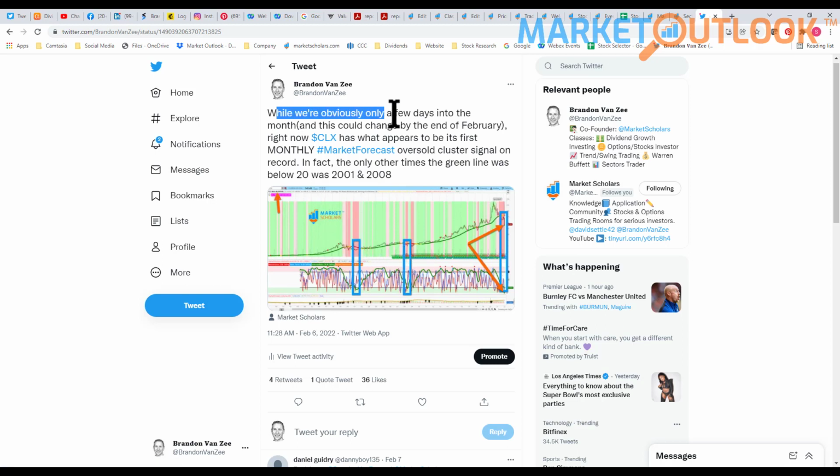I said, while we're obviously only a few days into the month, and this could change by the end of February, right now, Clorox has what appears to be its first monthly market forecast oversold cluster signal on record. In fact, the only other times the green line was below 20, in other words, the lower reversal zone, was 2001 and 2008. And of course, those years should stand out to you as kind of anomaly types of years, the dot-com bubble and the great financial crisis.